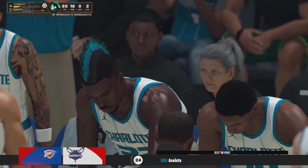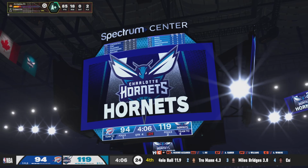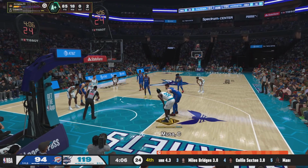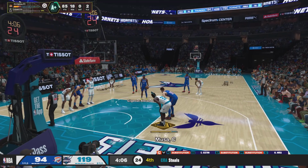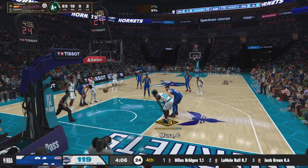Charlotte making some changes. Diabate's checked in, and it's Pat Connaughton in for Knipple. And then for Oklahoma City, Hartenstein's checked in for Wiggins. Chet Holmgren comes in for Alex Caruso. And it's Dort in for Isaiah Joe. And the first one drops.